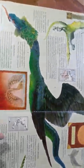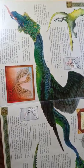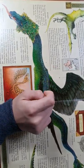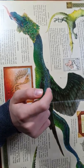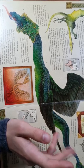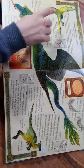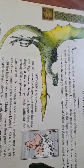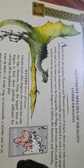If we do continue on, you will see chapter 2, still different species of dragons. As I said, a wyvern, which lives in Africa, eats elephants, hippos, rhinos, large herbivores. And even a human can see that, for a huge dragon like this one, they might look at elephants and rhinos like yummy, yummy plump cows or pigs, and yeah.